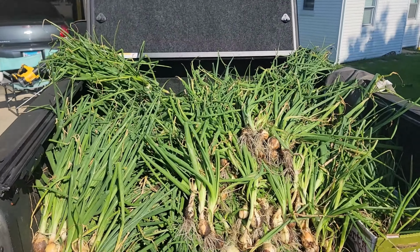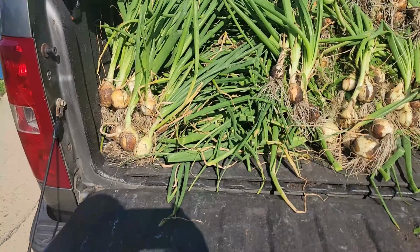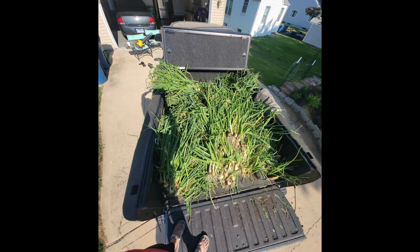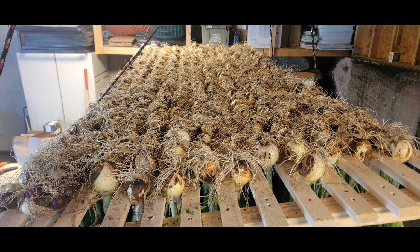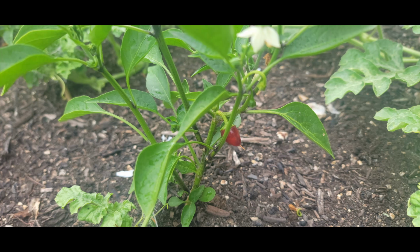It's a truckload of onions. Literal truckload. So after we pulled the garlic and the onions, it has been just a wonderful time getting those onions cured and getting them ready to be put up, as you'll see later how we put them up for winter. And you can see the garlic, we'd already had that done. I think I'd updated you on that previously.